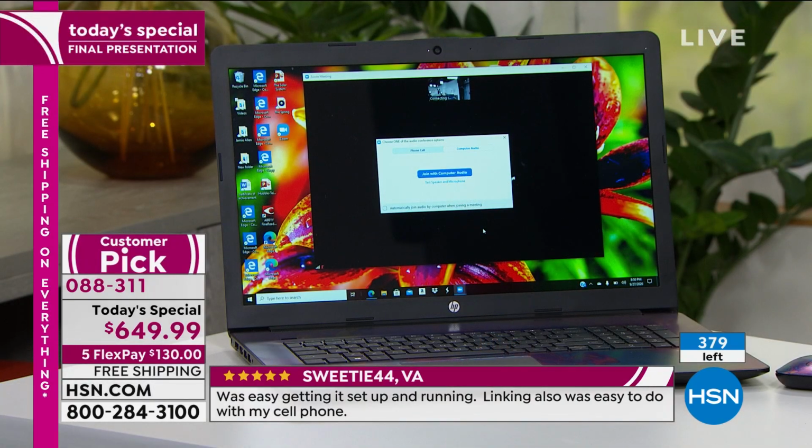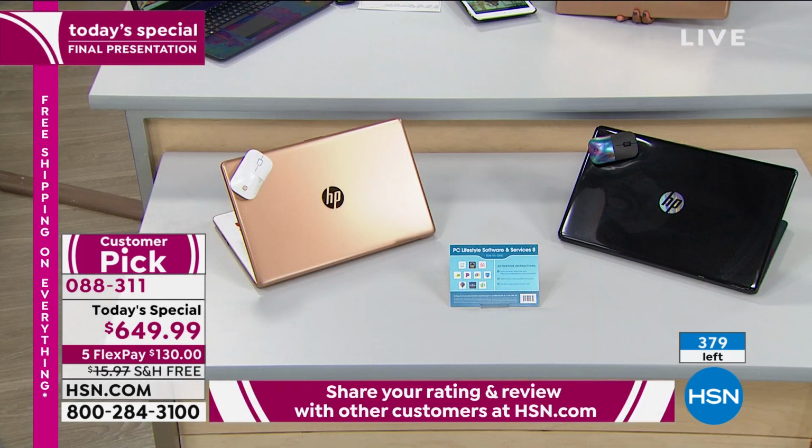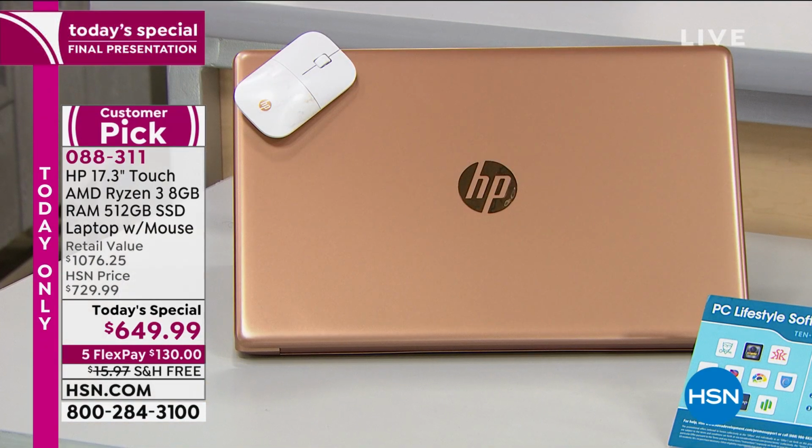So if you want the black, it looks like most of the quantity remaining is in the copper, which means the black, 150 remaining. Notice that little mouse comes along with it, which is really nice. And we're also including 3 years of tech support.